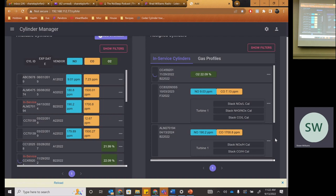So this usually takes about a minute by the time it figures everything out and the data gets out to the PLC and it comes back. Okay. All right. So that's the idea. And while we're sitting here talking, eventually it'll figure everything out.